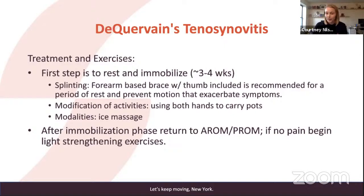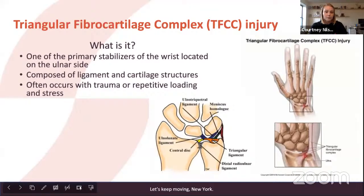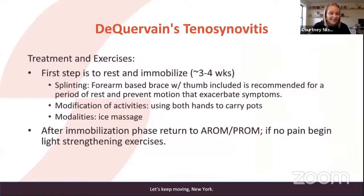So after you've done with that, you've been cleared to start again. We start very easy first by doing just active range of motion activities, and I'll explain what those are. And then if that's okay, we can begin doing strengthening. I'm actually just gonna demo some of the exercises that we would do.